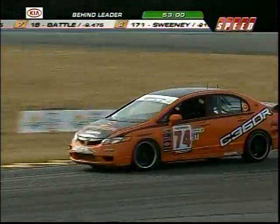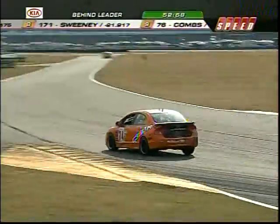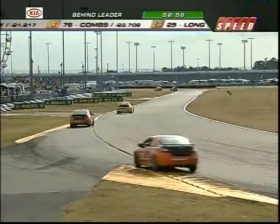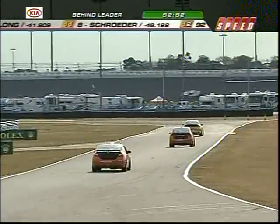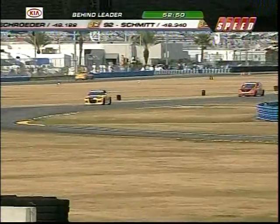Now, I noticed him pumping the clutch as he sat here for this stop. So obviously a little bit of a clutch problem. I'm sure they get hot here sitting still. So a little heat sink. Joey Hand taking care of the clutch. The fuel is in and he's out and gone, guys.